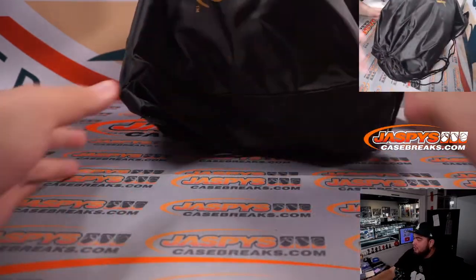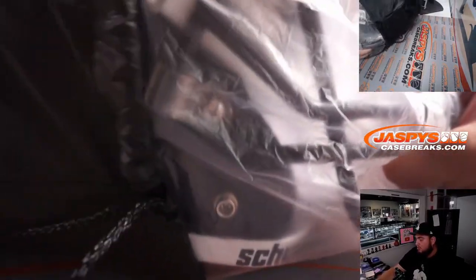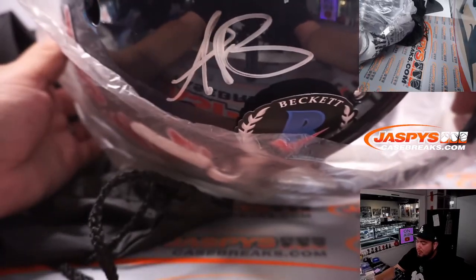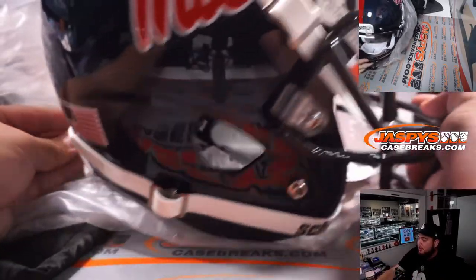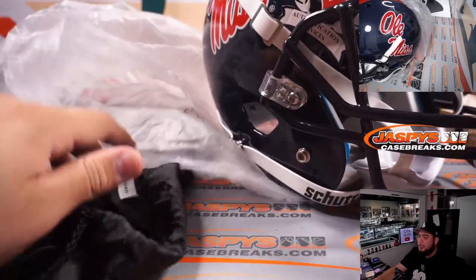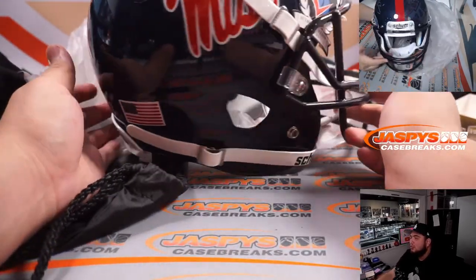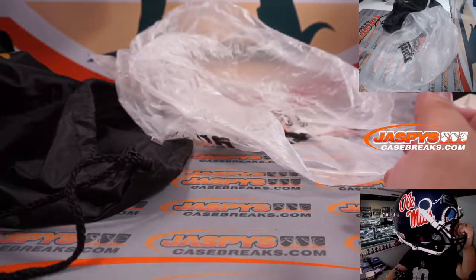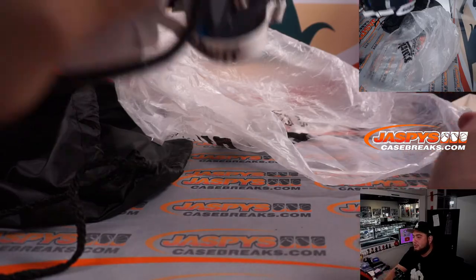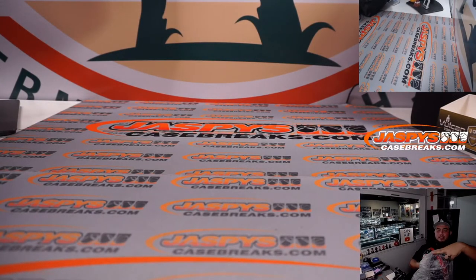All right, and the last item is going to be a helmet. Please let it be a sweet helmet. It's an Ole Miss helmet. Ooh, and I think that's brown. Has to be, right? Very nice helmet, too. AJ Brown, that's right. That is a sweet Ole Miss helmet. I don't know if you guys can see that from the top right here. Look at the top camera. Ole Miss. Autographed right there. That's actually a really nice helmet. Very nice Ole Miss helmet. AJ Brown going to letter B, which is Mark. There you go, Mark.